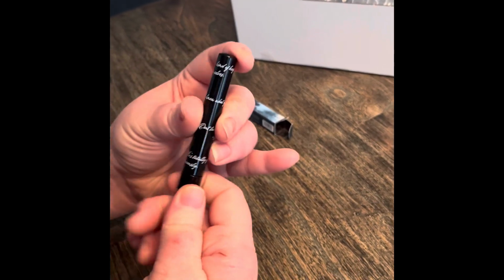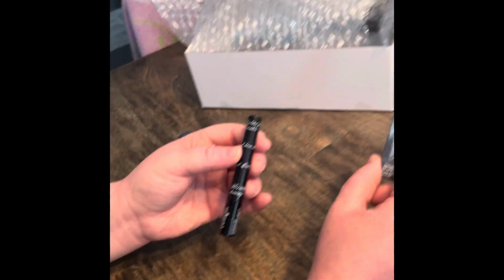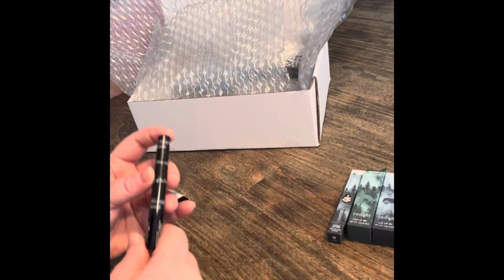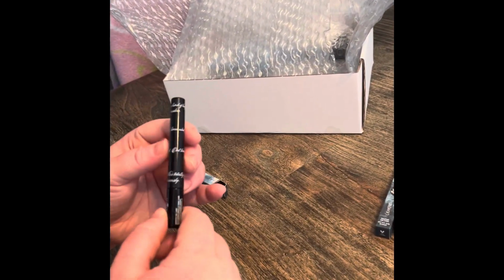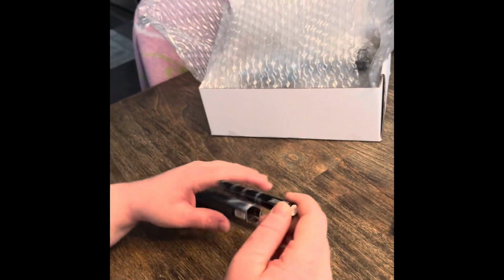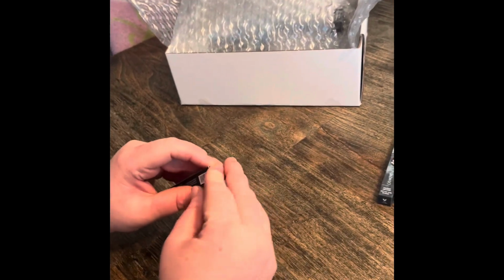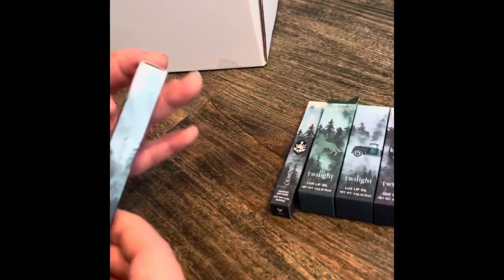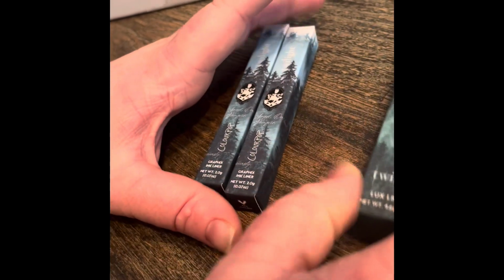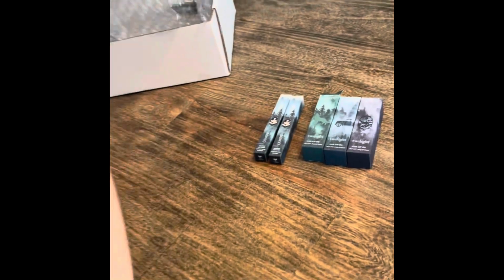It's liquid. No, so it's the same thing. It sucks that they kept the same lettering, the wordings on here. They didn't change it up. So it says they keep to themselves. It's the same stuff. They didn't change the sayings. They could have done different sayings, but I get it. So you get two, very similar. So you get 3 lip oils, 2 eyeliners, and then 3 eyeliners.